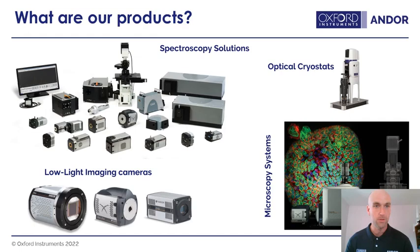So what do we actually make? We make spectroscopy solutions, which means spectrometers. We make cameras for spectroscopy. We make accessories for spectroscopy. And we also make low light imaging cameras. You may have seen one of our Ixons or Xylas out there. There are many, many of these cameras out in the wild. We also sell optical cryostats and microscopy systems like the Dragonfly and BC43. Although I am not a specialist for that, if you have questions about our confocal microscope systems, I'd be happy to route you to the right person.